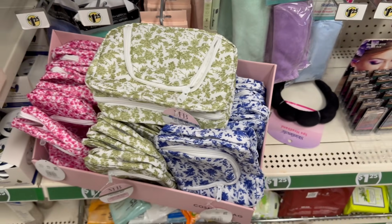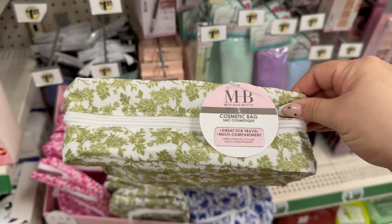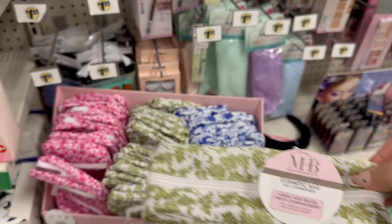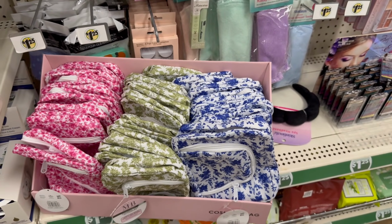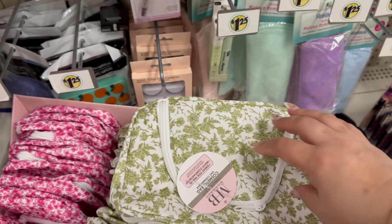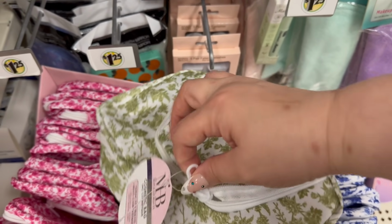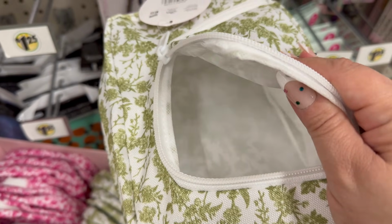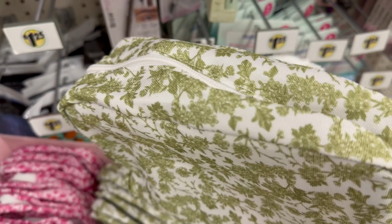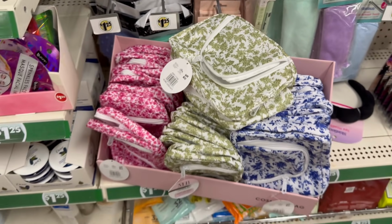Now, these must-have beauty makeup bags or cosmetic bags. You got 3 different ones to choose from. So you got it in a floral pink, floral green, and also a floral blue color. They do have 2 zippers, which lead to the same compartment. The zipper is okay on it. It's not the best zipper, but it looks like this. So it opens out on the side and then right here on the top for $1.25.